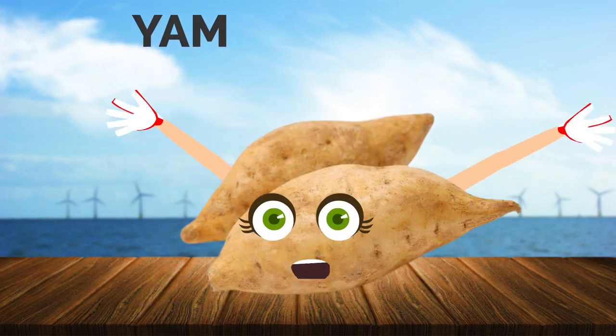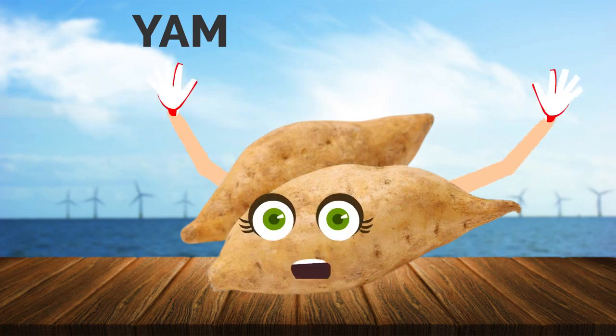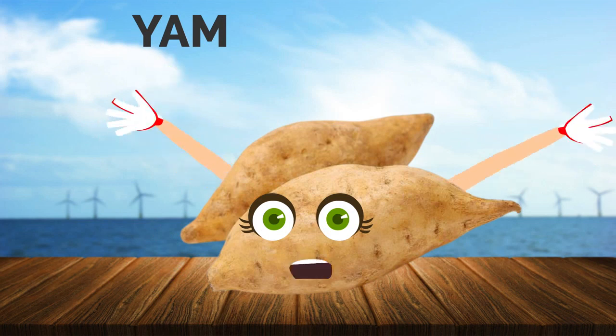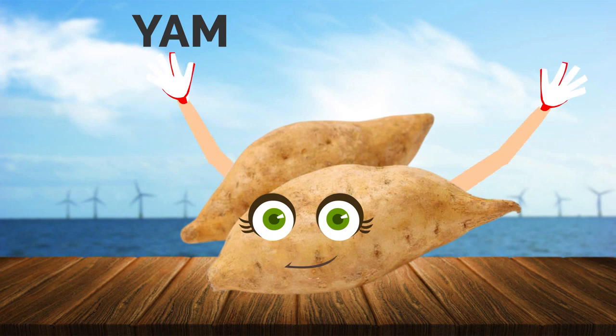Hi, I am yam, a colorful vegetable. I come in different colors like orange and purple. You can find me growing underground in the soil. I'm super healthy and good for you.